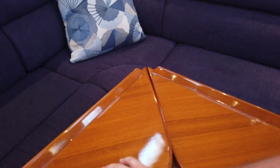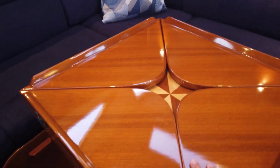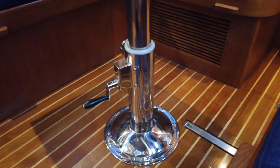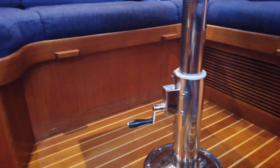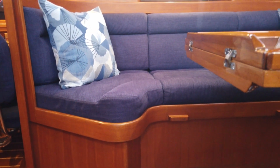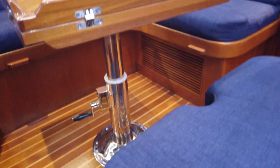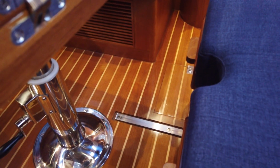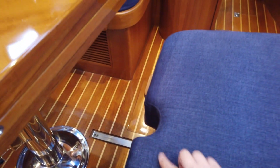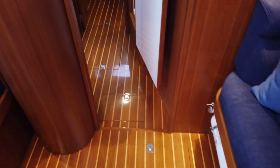Now, the nice thing about this table is it can be obviously set up for dining. You can configure it here for cocktails, like this. You can also drop this down with this adjustable stainless steel base and convert it into a berth. I don't think anyone's ever slipped on this salon table, given the way it's conditioned. There's also this additional seat here that's on track, so this can push in right up to the base. But you can see there's a lot of passageway here when you're moving about the boat.